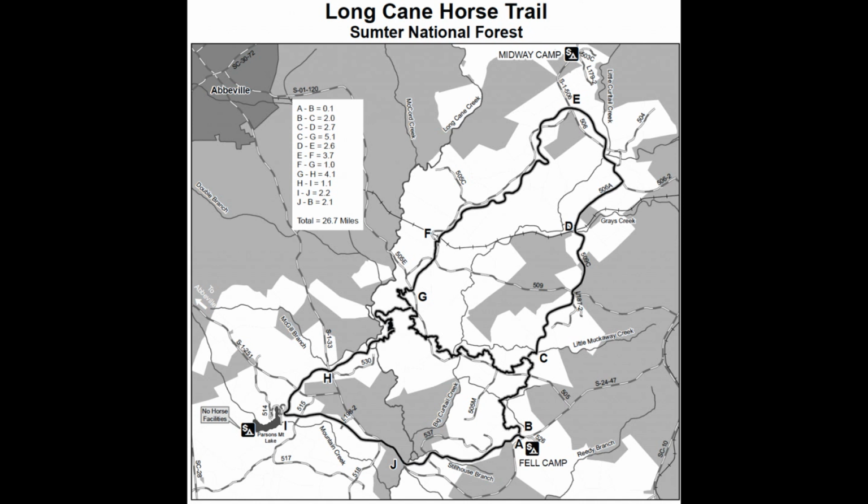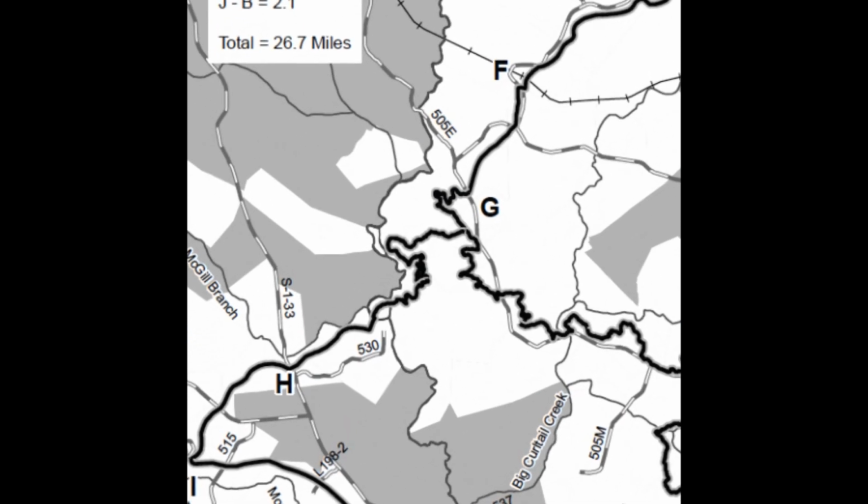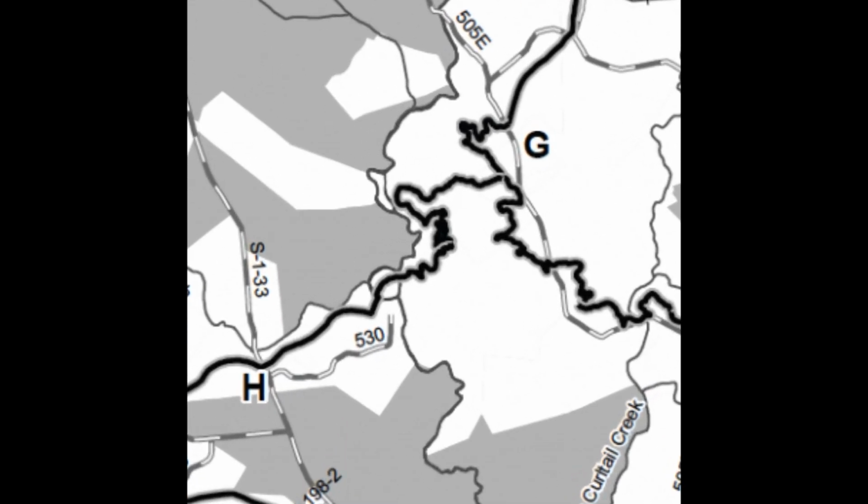For this hike specifically, I'm going to be hiking from access point G, which is off of Forest Service Road 505E, and hiking southwest down towards access point H, but not getting anywhere near access point H. It's about a 3-mile hike in and a 3-mile hike out. It's a mixture of pines and deciduous and some swamplands as we get closer to the lake, closer to Long Cane Creek. But appreciate you taking the time to join with me on this, and hopefully you enjoy it.